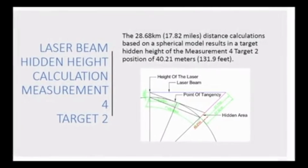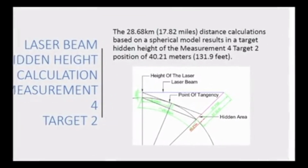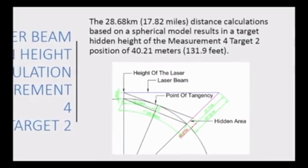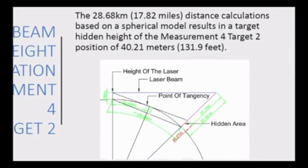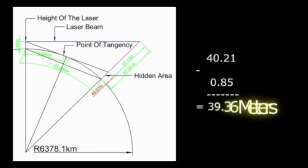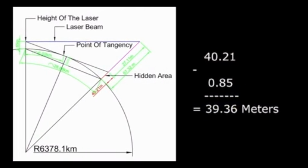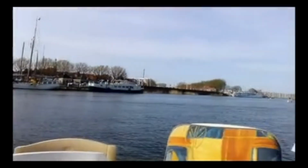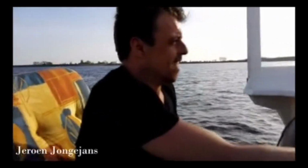It's really awesome. The 28.68 kilometer calculations based upon the WGS-84 geoid model resulted in a target hidden height for Measurement 4, Isel Lake, Target 2 location, of 40.21 meters, or 131.9 feet. The WGS-84 mathematical construct differed by 39.36 meters in this measurement, which meant 98% of the target hidden height was visible. The 40 kilometer measurements were scheduled for April 20th through April 22nd.